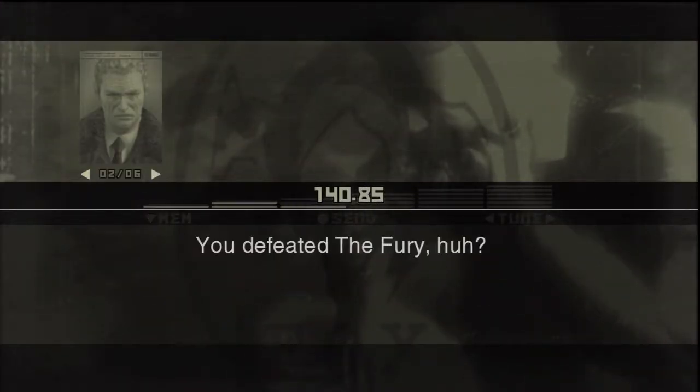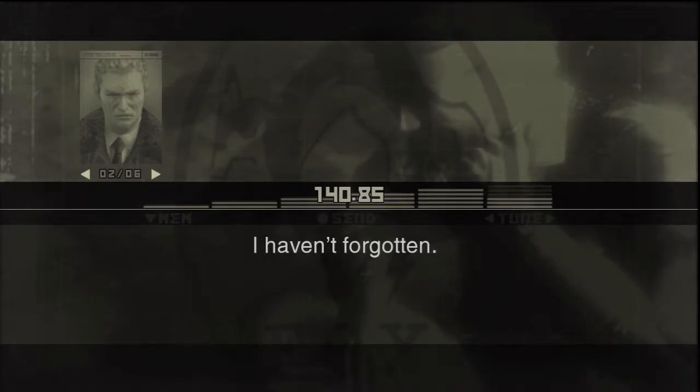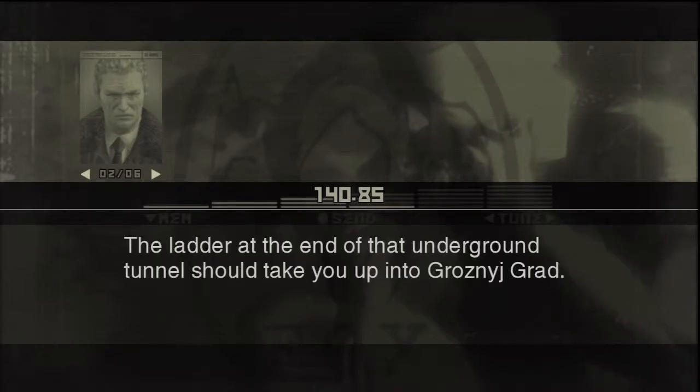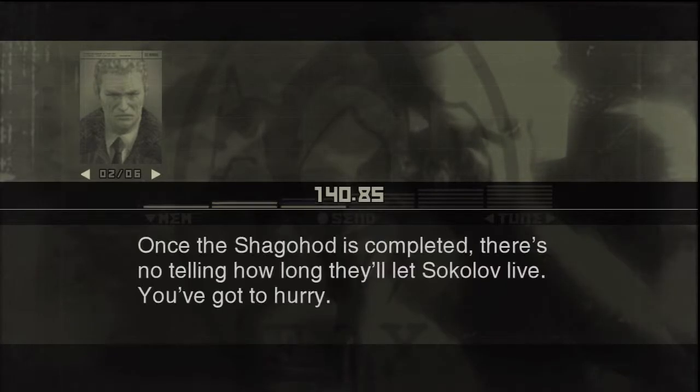You defeated the Fury, huh? Yeah. That only leaves... I haven't forgotten. Good. But your first priority is to get Sokolov out of the fortress. Right. The ladder at the end of that underground tunnel should take you up into Groznygrad. Once the Shagohod is completed, there's no telling how long they'll let Sokolov live. You've got to hurry.